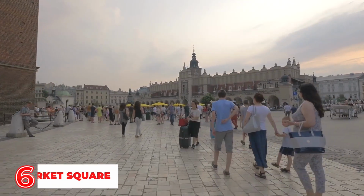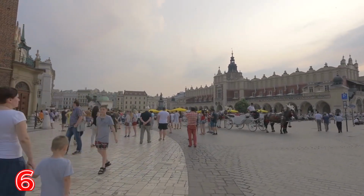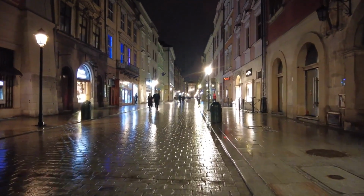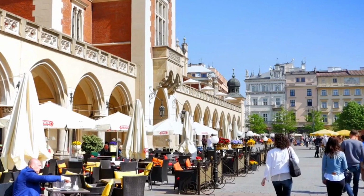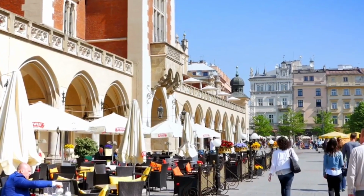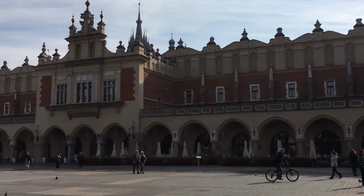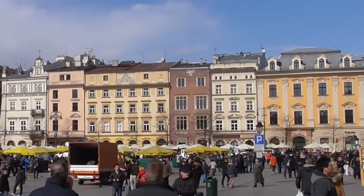Number 6. Main Market Square. When you think of the main market square of the UNESCO-listed Krakow Old Town, you can't help but imagine what the place must have been like in its heyday. It's still bustling with shoppers, artisans, and tourists. Walking around the magnificent center, you'll be surrounded by breathtaking architecture and brilliant sculptures depicting scenes from Poland's rich history.